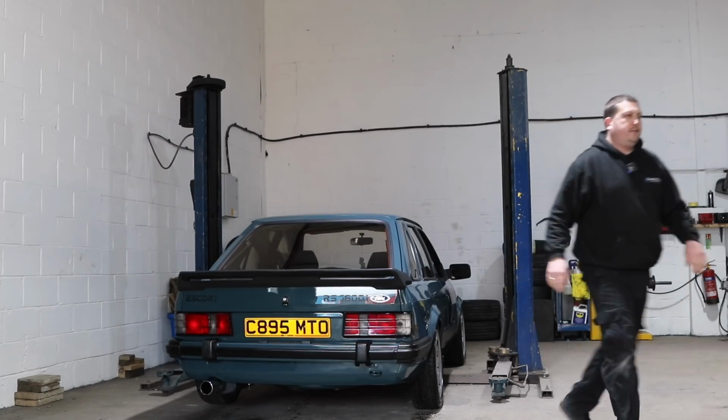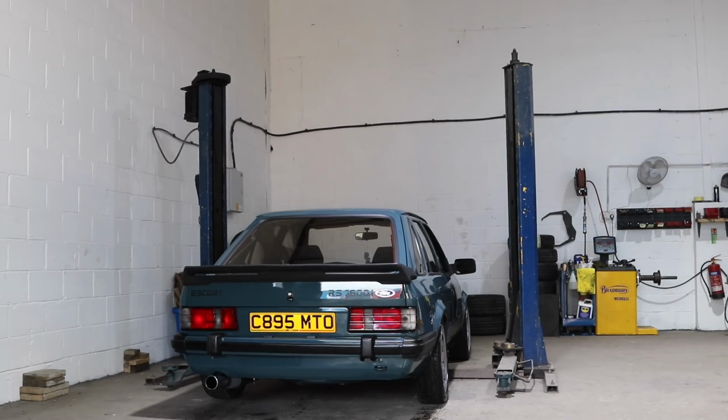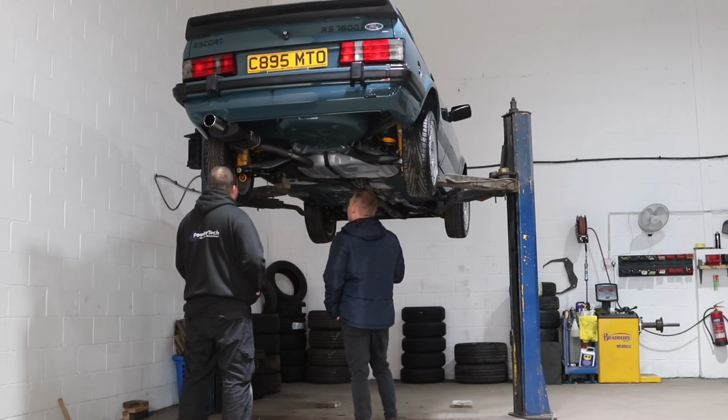Love putting lowered cars on the ramp, like. I was looking when you pulled it on, I was thinking, now I've got to get on there. You've got to jack it up to get the things on. So it's kind of clear, isn't it? It is nice underneath this, mind.